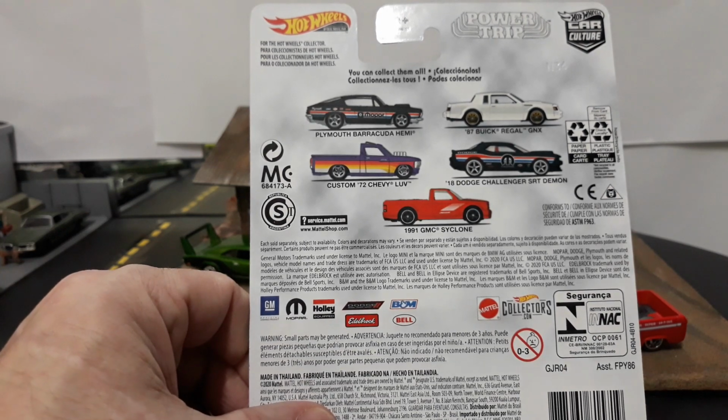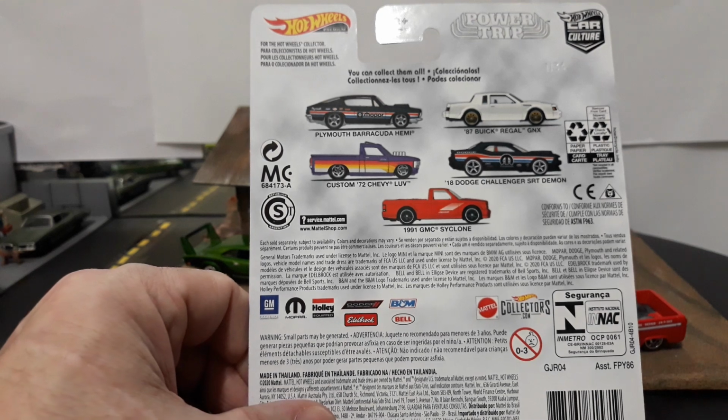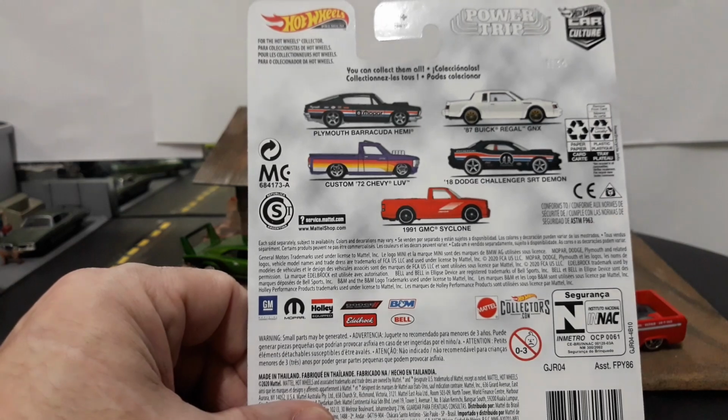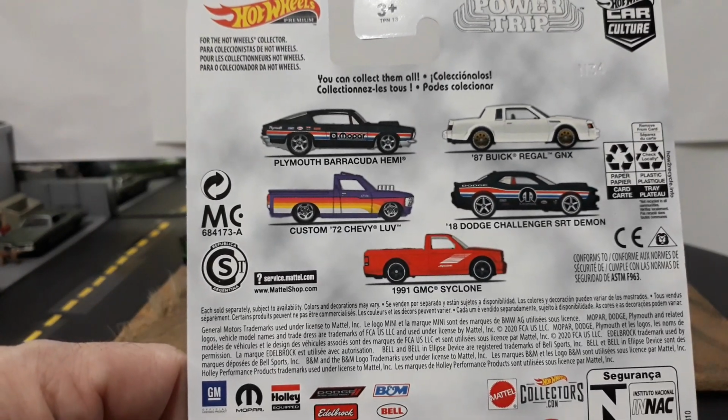I think it's like Retro Rig or maybe the Horizon Hauler, something like that. But really cool. That's a must-have for me because so far I've got all the Demons with rubber tires, so definitely would like to add that one. And as you can see, this is a really cool set altogether.